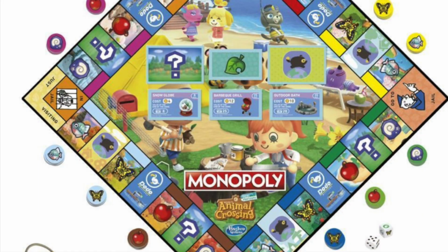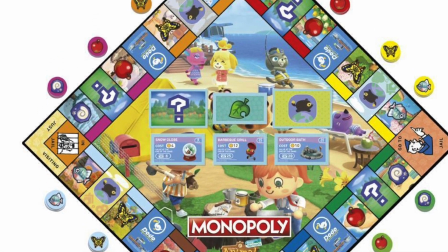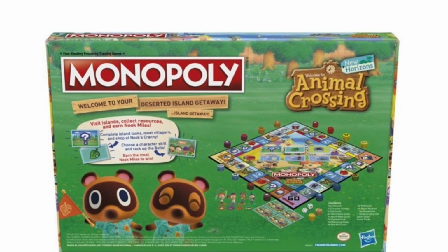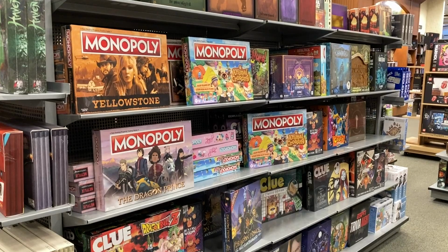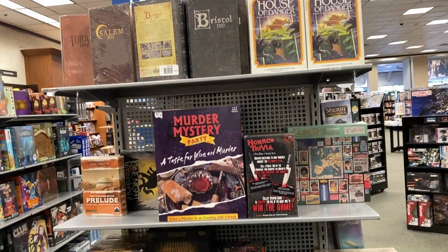You go around and explore the island and collect resources. Just like the video game, you collect fossils, apples, butterflies, and fish, and you trade them for bells. And then you take those bells and you go shopping at Nook's Cranny Shop. Once the player has collected all the decorations, the game ends, and whoever has the most Nook Miles wins. If you enjoy wholesome games, and maybe you don't want to argue with your friends and family over a Monopoly night, then this game might be worth a try.